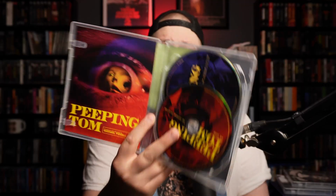But 1960, we have got Peeping Tom. Now, from my understanding, this is kind of like an early iteration, somewhat of a found footage in a way. Great artwork there, the yellow lettering and all that. I love that. There is the back. And then there's the inside right here. Definitely one that I'm excited to dive into. There you are, Peeping Tom.